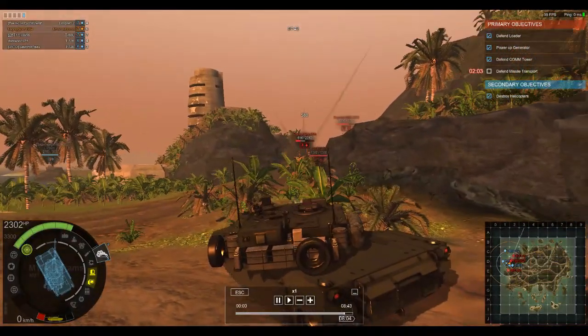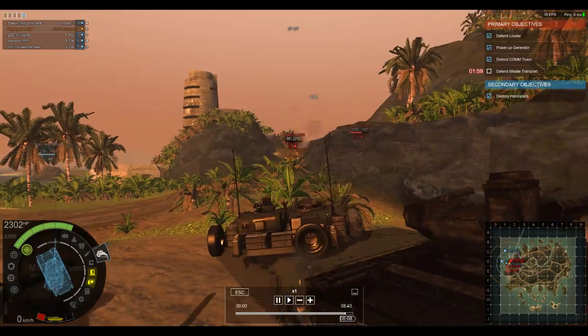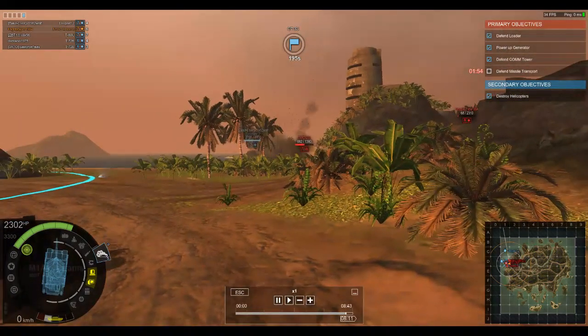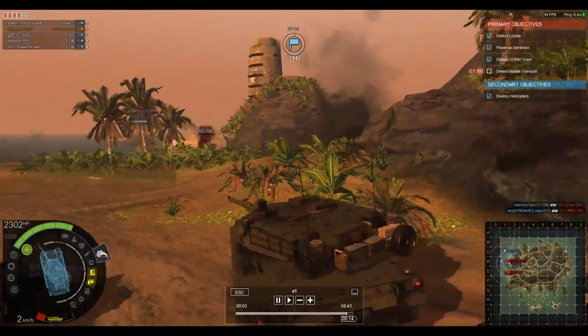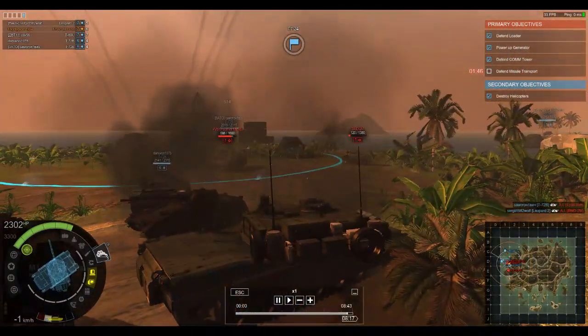There was actually in my unit a master gunner who put a 120 millimeter sabot round in the side of a Hind, shot down a Hind helicopter. So I just can't say how capable this machine is.